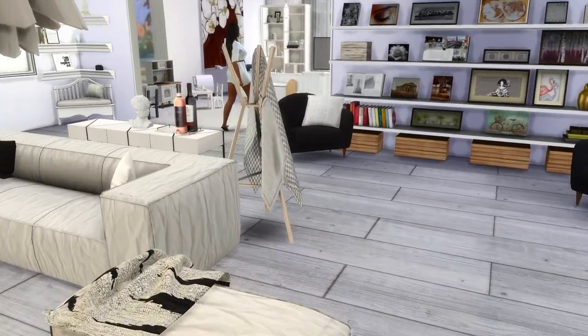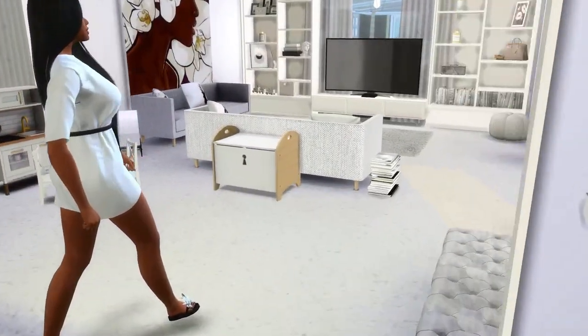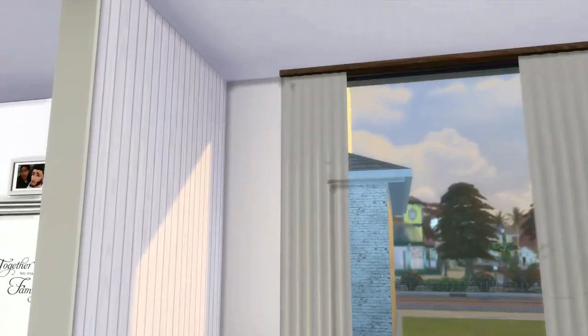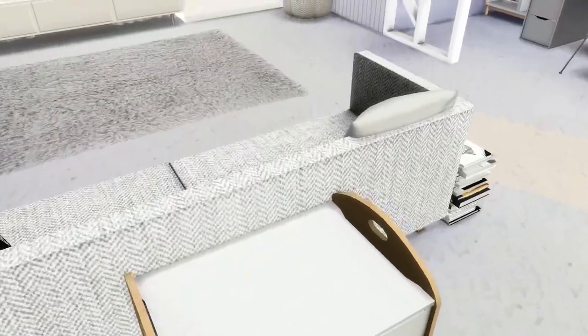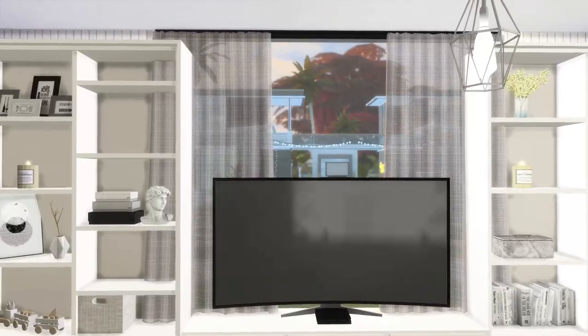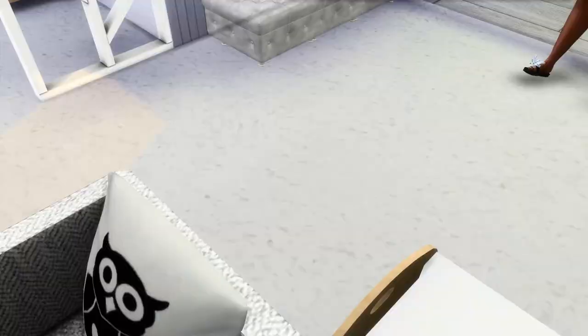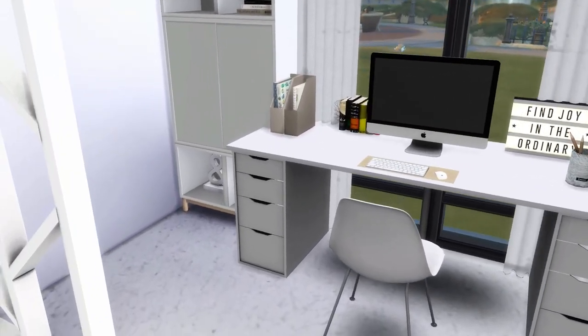And then through this way we have the actual living room, not the formal living room, but the living room, so the kids come and play, they can make a mess in this area. You have the TV and everything with the little game console. It's cute.